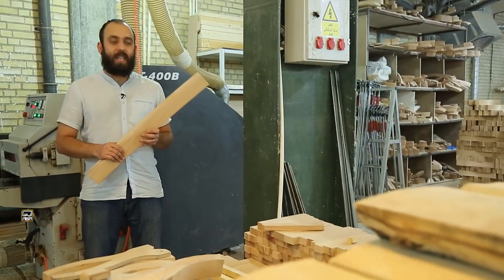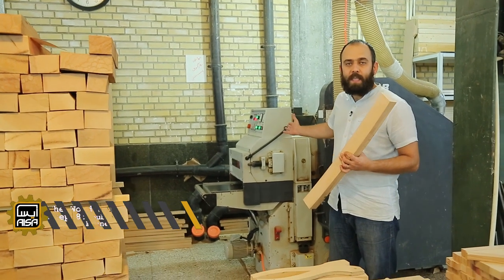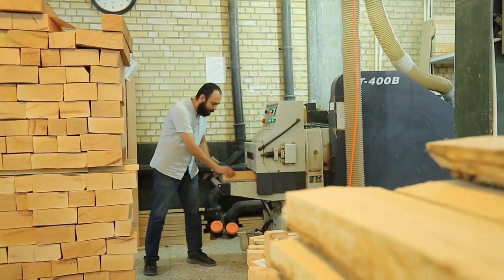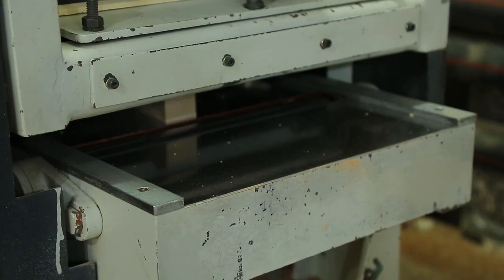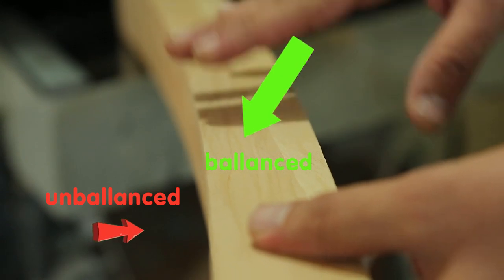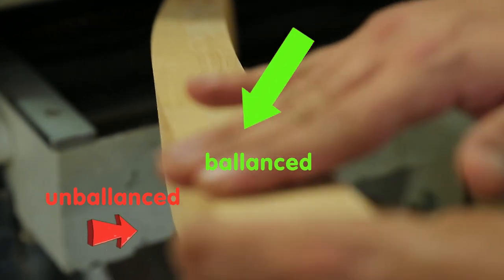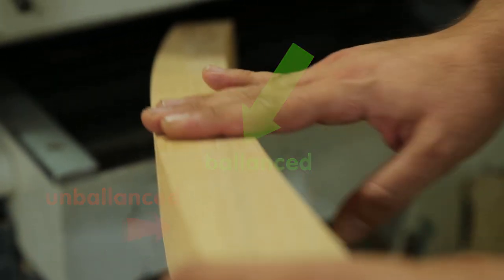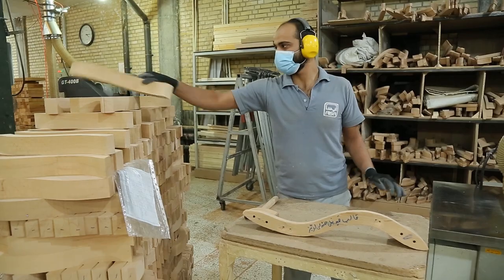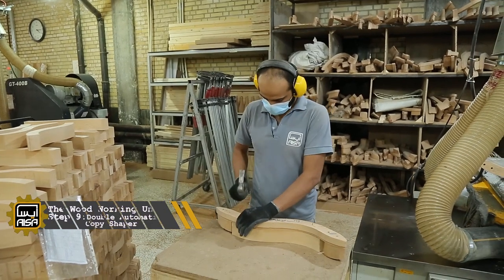As you saw in the last section, this piece was unbalanced. We balanced it with the double surface planer. As you can see, both surfaces of the wood are clean, but the two sides are not. Now we want to smooth both sides of the items. It is the job of the double automatic copy shaper.